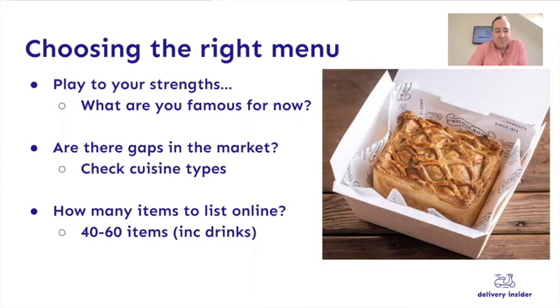When you're building your menu, I talk to people about the idea of having a credible list of dishes and drinks. What that means is, if somebody goes online and looks at your menu and it's only got 3 or 4 things on there, then they're probably going to think, are they really serious about delivering and taking my order? If they've got too many things in there, 80 to 100 items, then it's too daunting, it's too scary for people to try and place an order, and so they leave your page and go to somewhere else. But the right amount of items in the list is around 40 to 60.